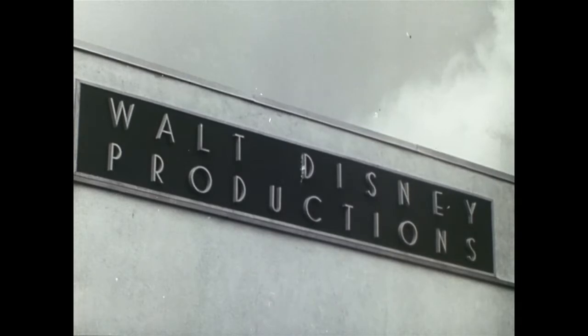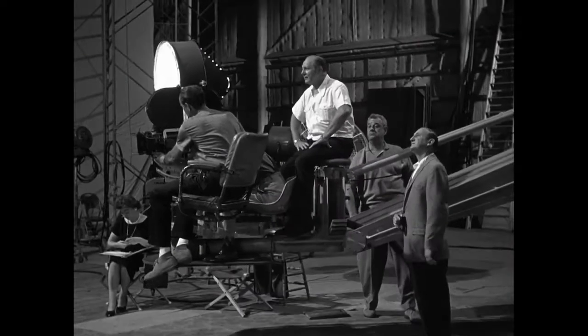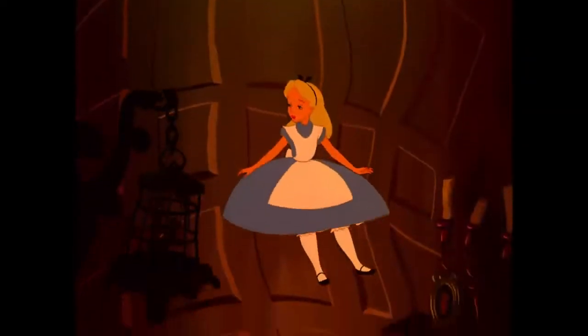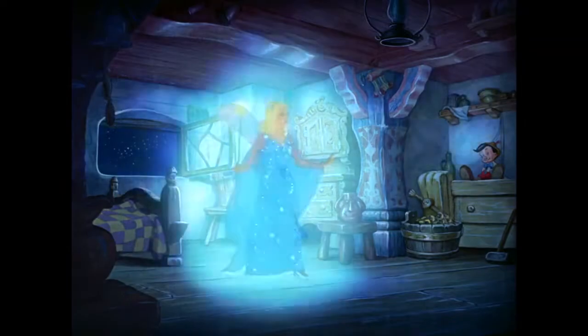It's always a challenge bringing a great story classic to the screen, giving visual form to characters and places that have only existed in the imagination. But it's the kind of challenge we enjoy.